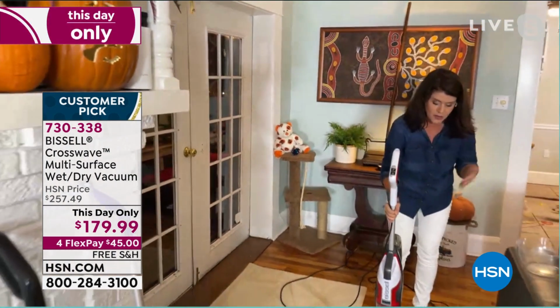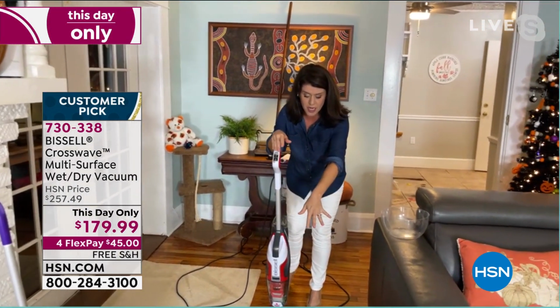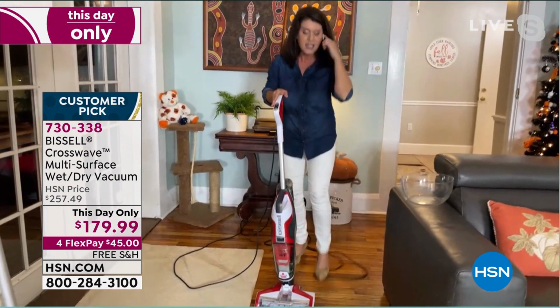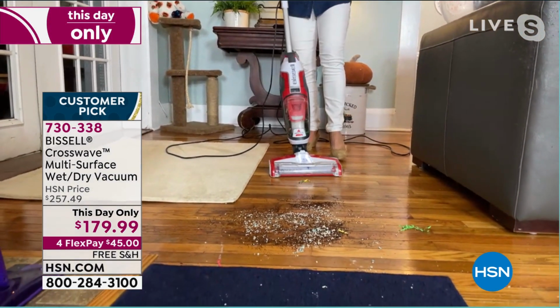But then this is the Crosswave. So here we go. I'm going to show you. I'm going from my carpet. These are my real hardwood floors. I put dark chocolate, like sticky chocolate. That's kitty litter and coffee. So this is a really bad mess. This is the same machine.